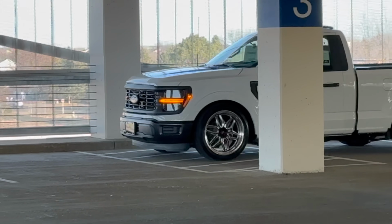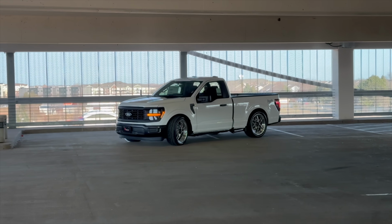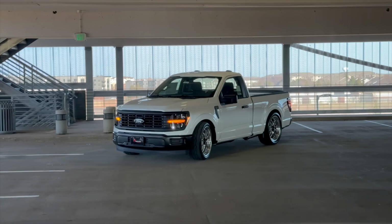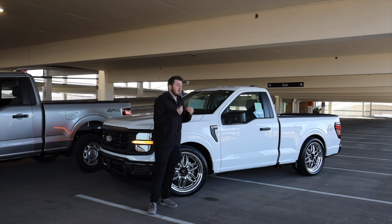And that's what's kind of cool about these trucks. You can take a super basic looking one and do whatever you want to it. You can make it look lame as can be. You can leave it stock. You can lower it. You can make it look like this. You can turn it into a track truck. You can lift it, turn it into a Baja rally thing. There is so much capability with this platform, especially because it's so basic.